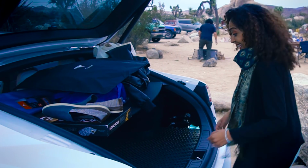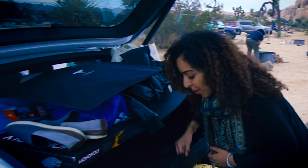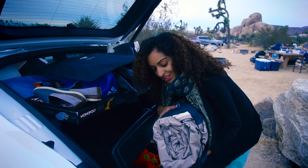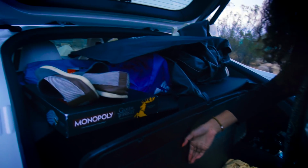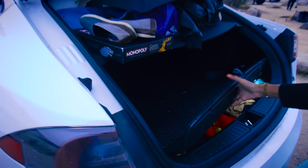All right, let's begin. First, we are going to take out our blow-up mattress. This is our queen size air mattress. It fits conveniently in the trunk underneath this compartment right here. It's where we put a lot of stuff. Like I said, the trunk is super spacious, you guys. A lot of people don't believe me when I tell them that.